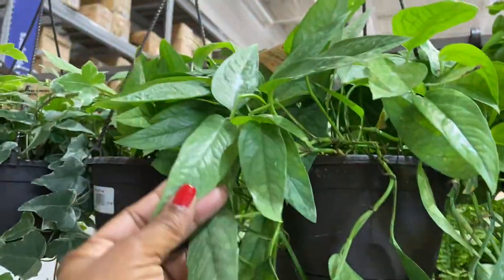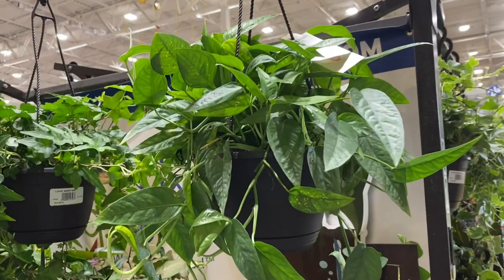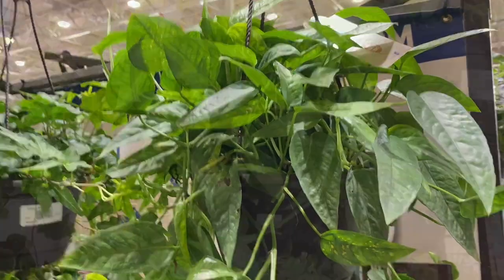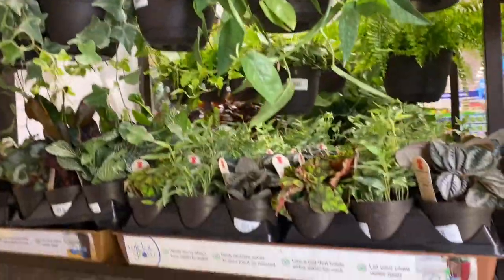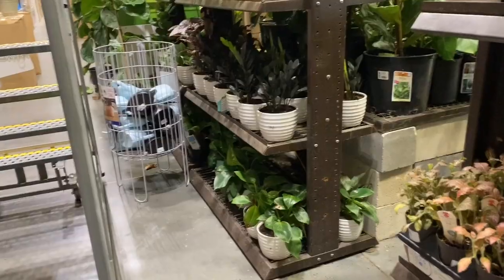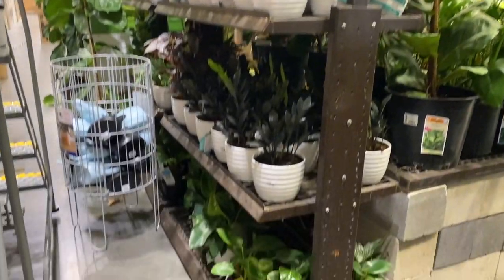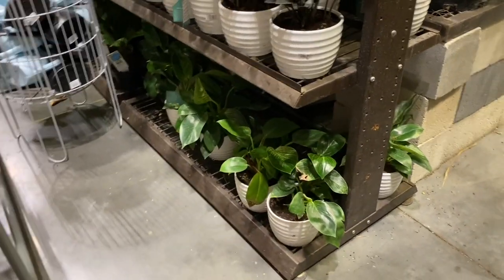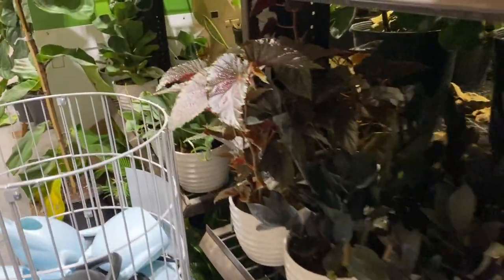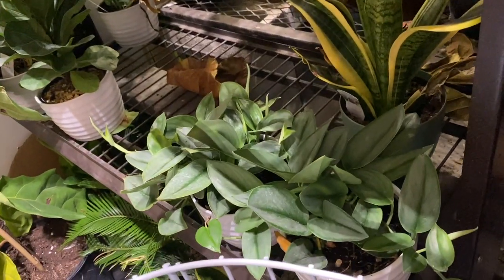Now, hanging over here again, more Cebu blue pothos. So if you're in the Central Florida area, the Tampa area, and you're wanting a Cebu blue pothos, check out the Lowe's and Home Depot as well. I've seen them in. So more trending tropicals, the begonias over here, ZZ Ravens, just some of everything. And again, these are all $20 a piece. More Trubii Moonlights.